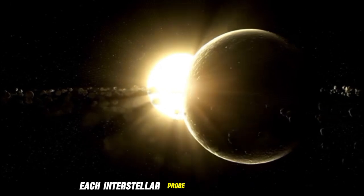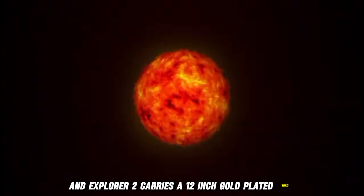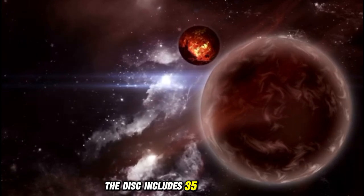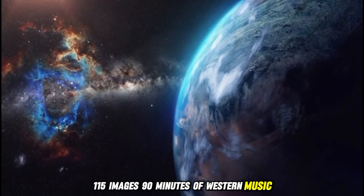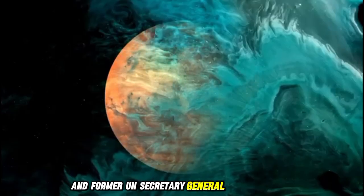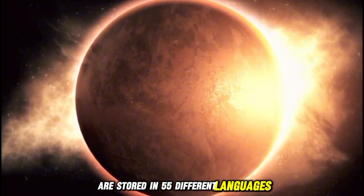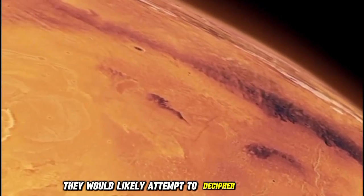Each interstellar probe, including Explorer 1 and Explorer 2, carries a 12-inch gold-plated disc loaded with audio and video messages in case an extraterrestrial species discovers the spacecraft. The disc includes 35 Earth sounds, 115 images, 90 minutes of Western music, and greetings from former U.S. President Jimmy Carter and former UN Secretary-General Kurt Waldheim. These recordings, often referred to as the Space DVD, are stored in 55 different languages. If an alien species were to discover the probe, they would likely attempt to decipher the messages.